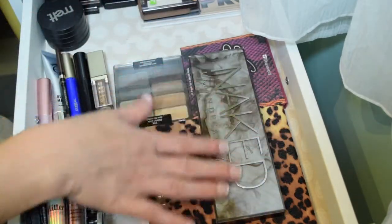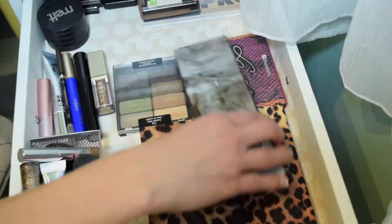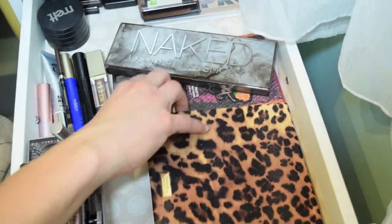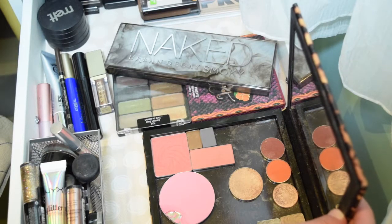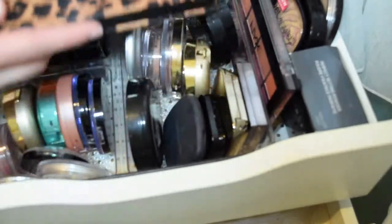So I'm between using this Naked Smoky and this Comfort Zone, and also this Tarte palette has a lot of blush in it, so I keep forgetting. I pull my blushes and forget about this. So I think next week I need to, let me just do this. Let me put it up here so that I remember to grab it. Will it close? Oh God, let me make it work.